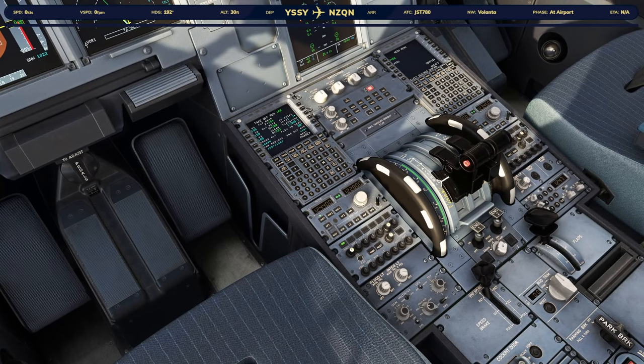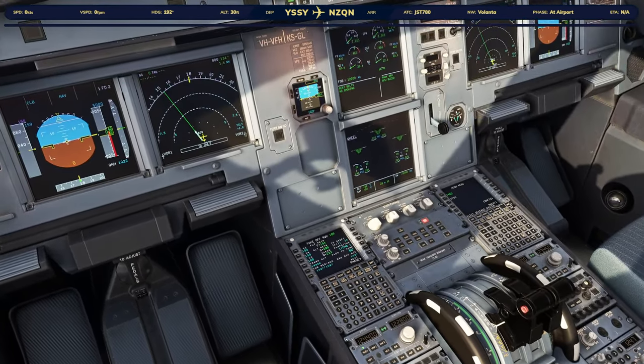Okay, engines are up and running. Ignition to normal. Ground spoilers are armed.